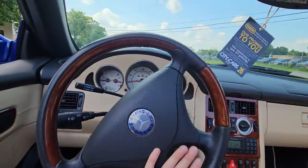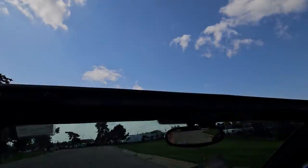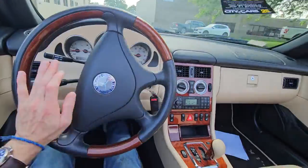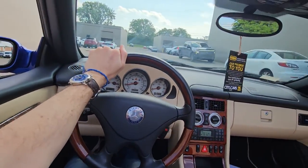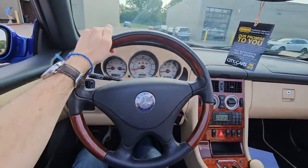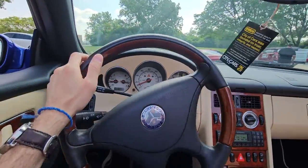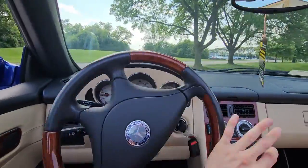Again, very responsive handling. It's like a little go-kart. Definitely a blast to drive. Beautiful day out for it too. Let's go ahead and go back in. Perfect. And we'll leave it right where we left it, and do one last quick walk around the exterior of the vehicle.